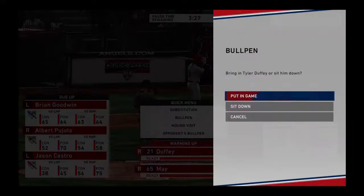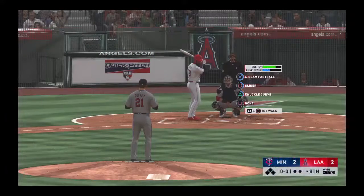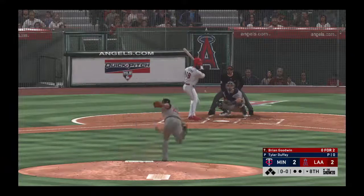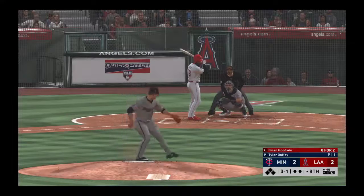And leading up for the Angels, Tyler Duffy is on to pitch out of the bullpen in the bottom half of the 8th. At the plate, Brian Goodwin, number 21. As he looks at a fastball that's in there for strike 1. He's hitless in his 2 at-bats so far.